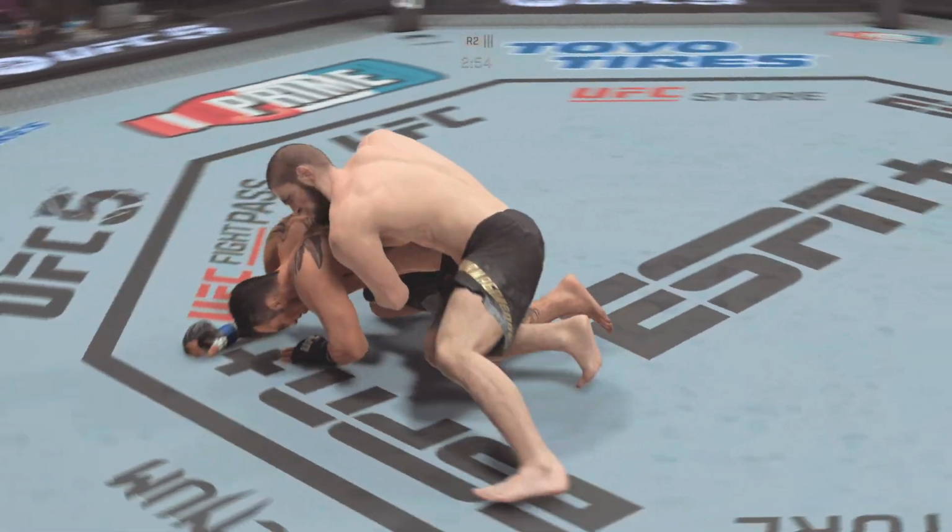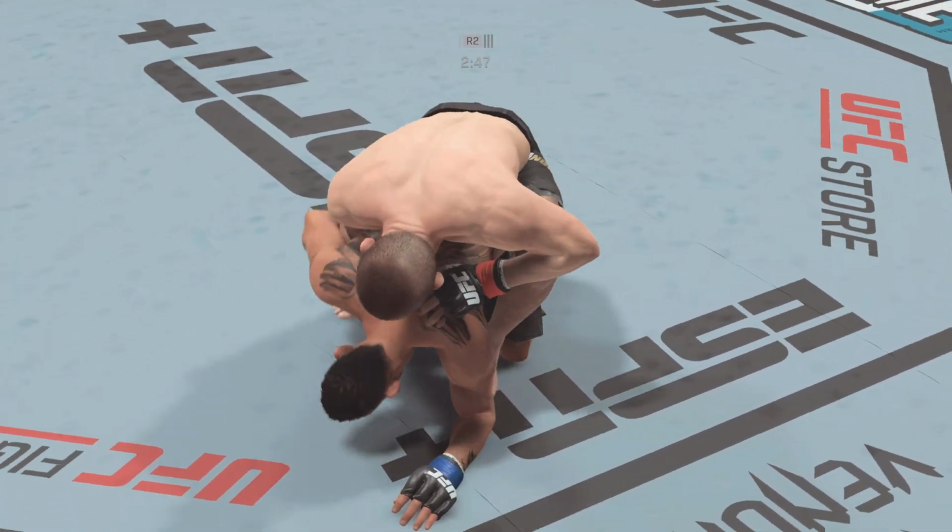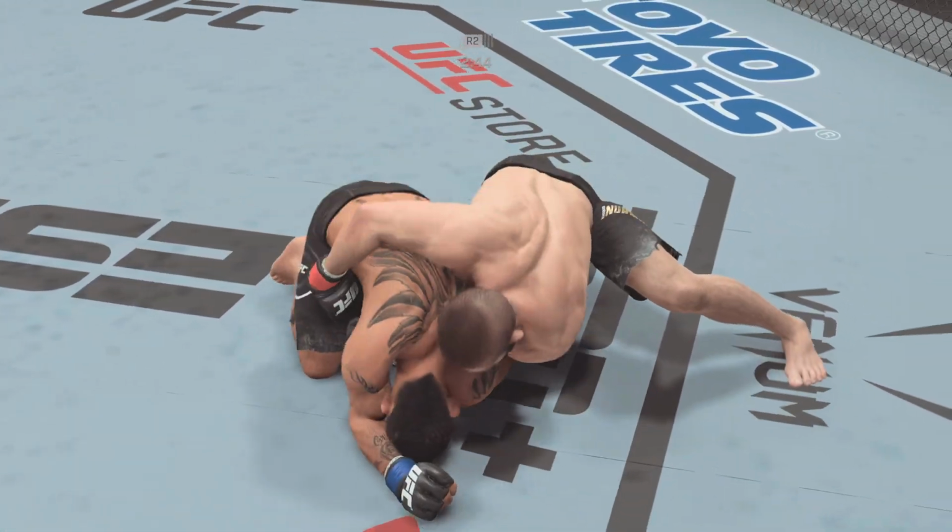Oh, how good is that as he gets out? That is great submission defense, keeping everything short and not allowing his opponent to get the submission victory.